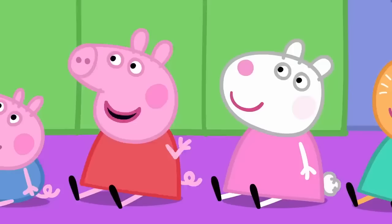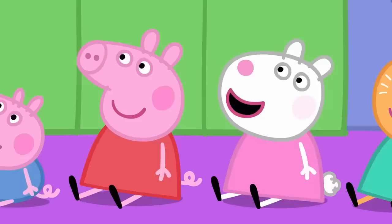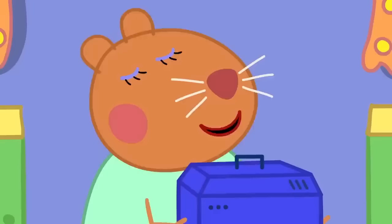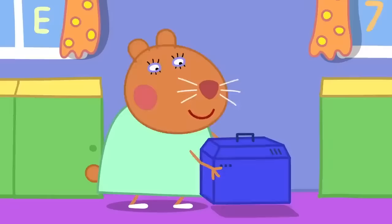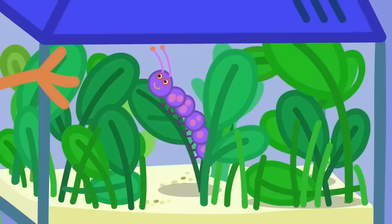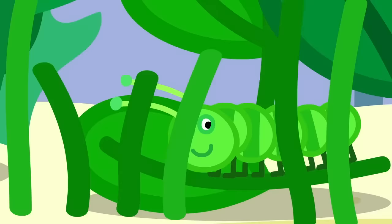Is it a whale? No, it's smaller than a whale. Is it an ant? No, it's bigger than an ant. Is it a big ant? It's a caterpillar. Wow! Lots of caterpillars. Yes. There's a stripy one. The stripes help it to hide in the grass.